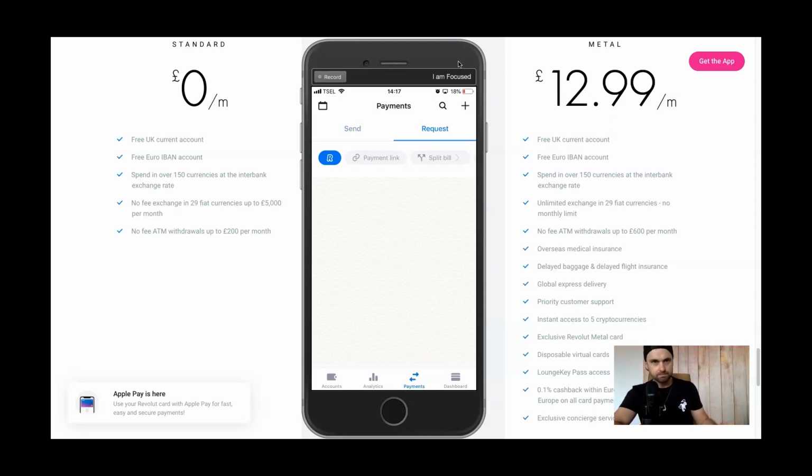So if you go out for dinner with your friends and you end up paying for the whole bill, they don't let you split it there. What you can do is go on the bill and press split bill, and it's going to send your friends on your contacts, whoever you choose, the split payment, which is really cool. It's really handy for an in-app card, if you know what I mean.